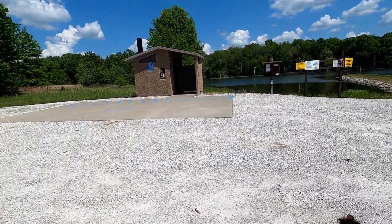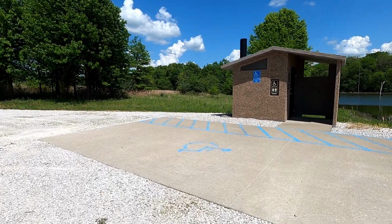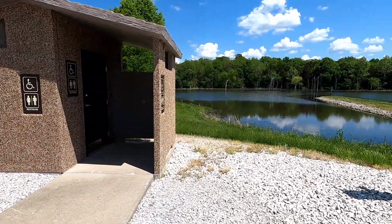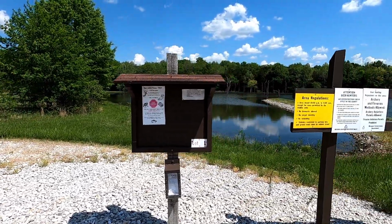Let's see. This is the only bulk toilet they have at the conservation area. Nice concrete pad, so it's handicap accessible. Pretty nice. Yep, no swimming here though. That's what Angel just said.